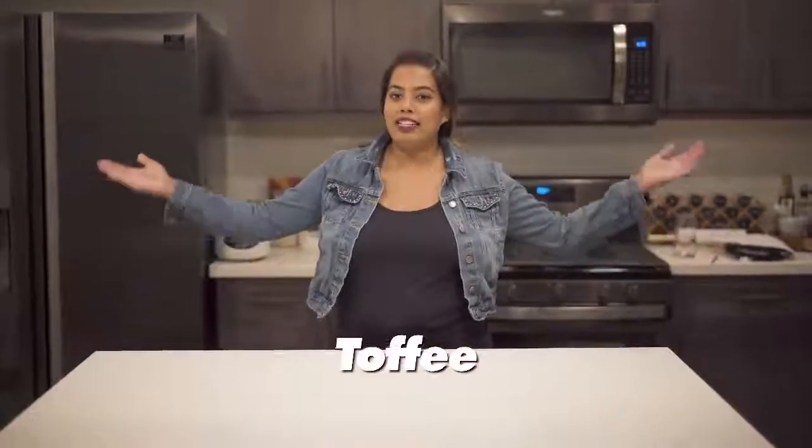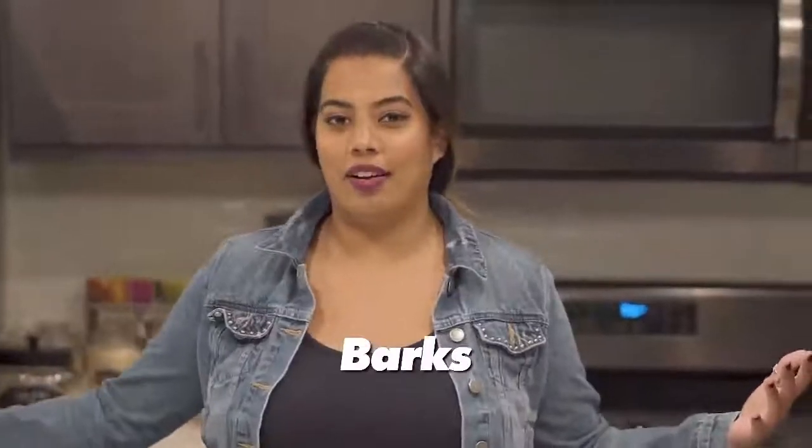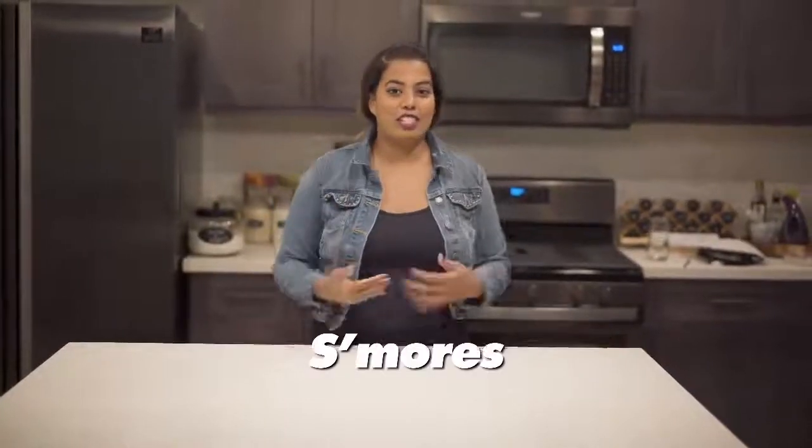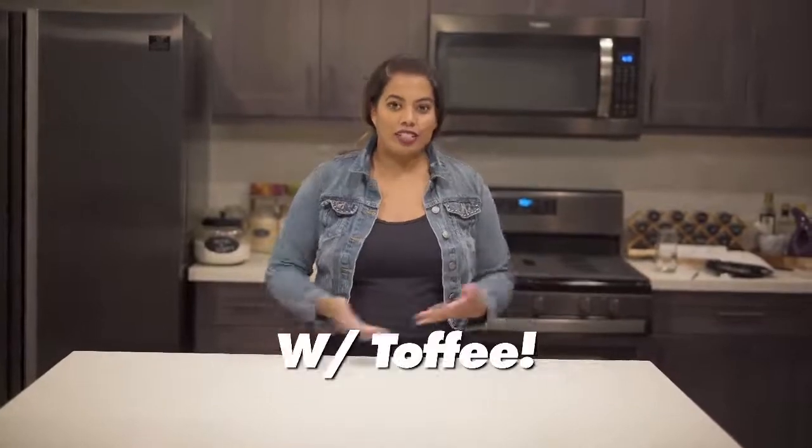Today, we are making toffee s'more barks. What are toffee s'more barks, you ask? Great question. It is essentially s'mores with toffee.